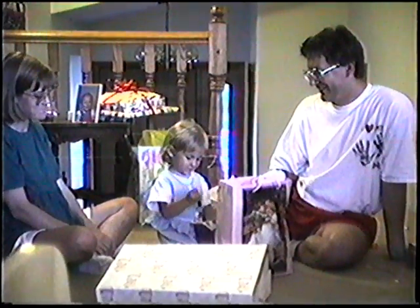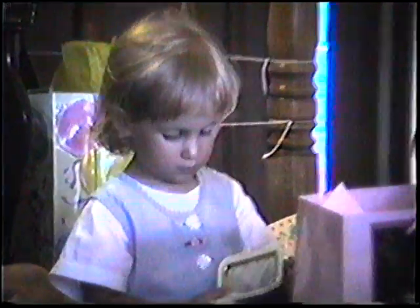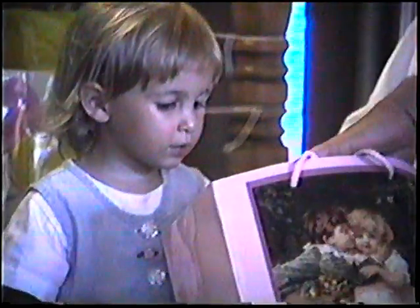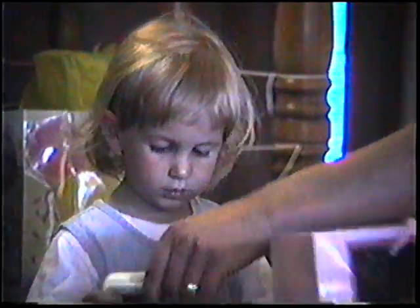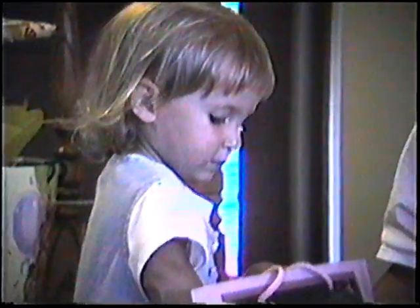Uh-oh, did Grandma give you her keys? Okay, can I save them for you? Keys? Put them in the bag. Come on, put them back in the bag. And then see what else is in there. Yeah, look, there's all sorts of stuff. Put them in the bag and see what else is in there. What else is in there?